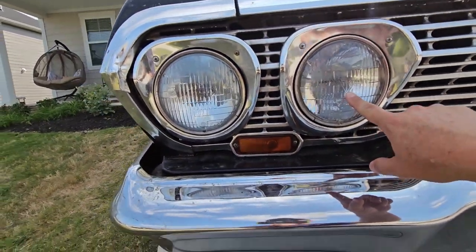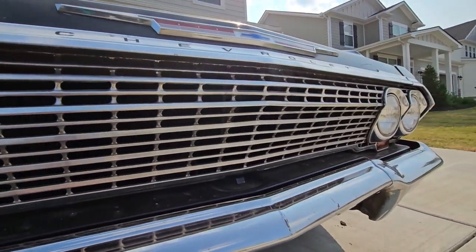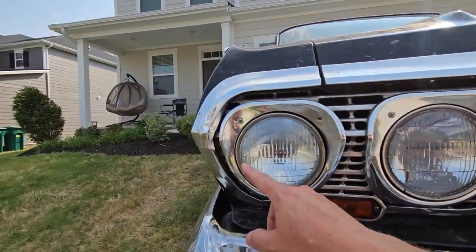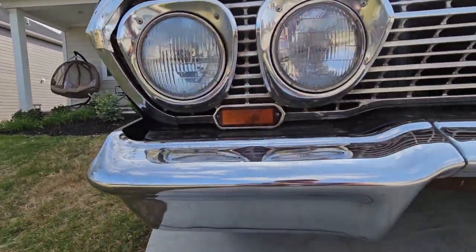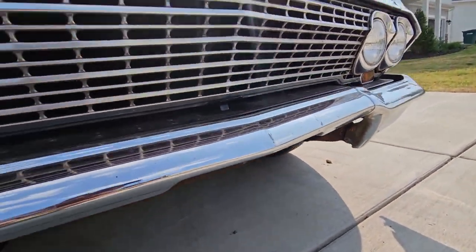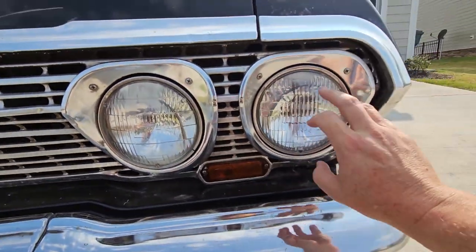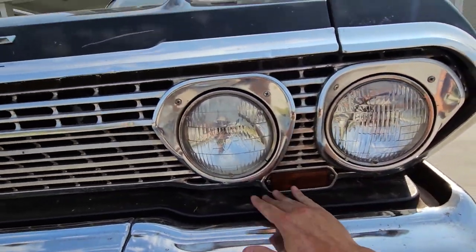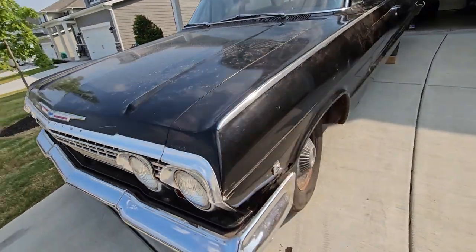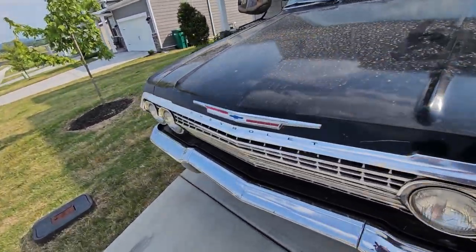T3 headlight. Grill looks perfect. A little bit of a dent right there. Front bumper looks okay. Another T3 headlight. The rest of it's all there. Alright, I'm dying to see what we're dealing with here.